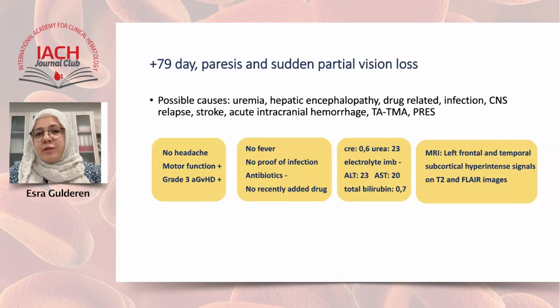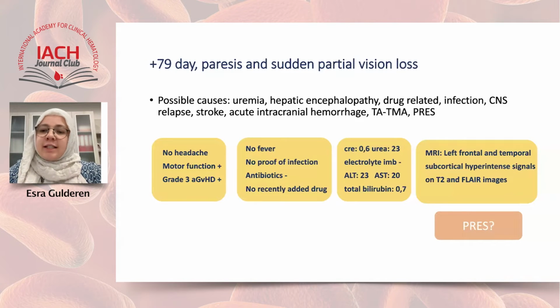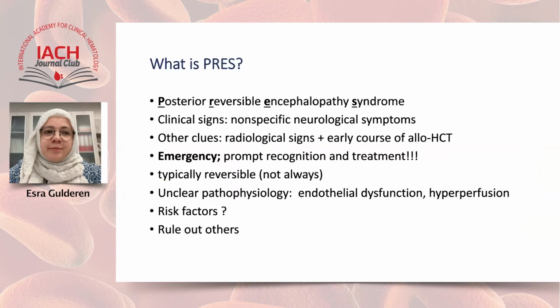Renal and liver functions were in normal limits, and MR showed left frontal and temporal subcortical hyperintense signals on T2 and FLAIR-weighted images, which was highly suspected for PRES. And what is PRES? Posterior reversible encephalopathy syndrome.